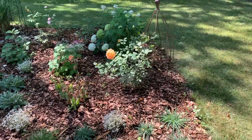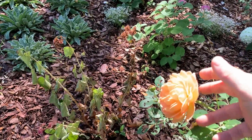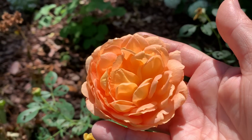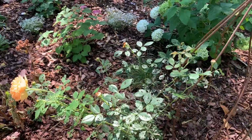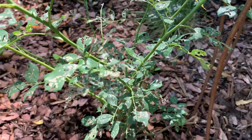Okay, and this is Lady Shallot. The scent is amazing. Isn't that gorgeous? Oh, look. But yeah, so you can see it's, and I don't spray.